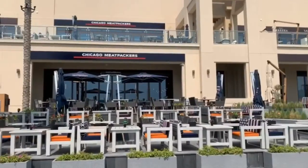Now there are also a few restaurants in Dubai that allow dogs inside, which is perfect for the hot summers. The first restaurant I would like to show you is Chicago Meatpackers at the Point on Palm Jumeirah, where they not only allow dogs inside, but they are also licensed.